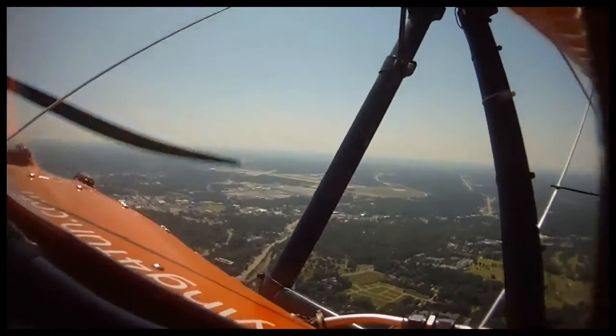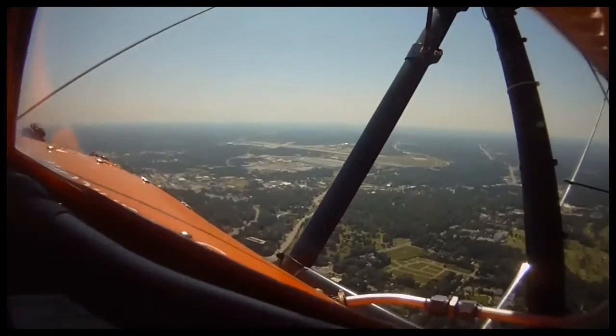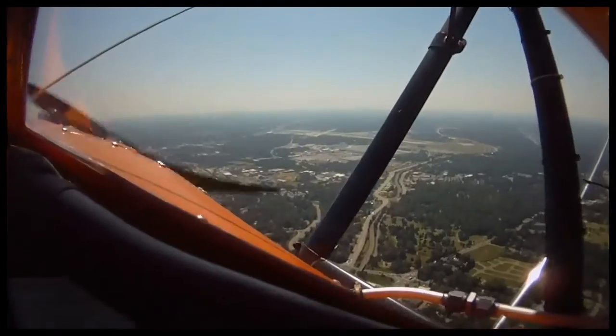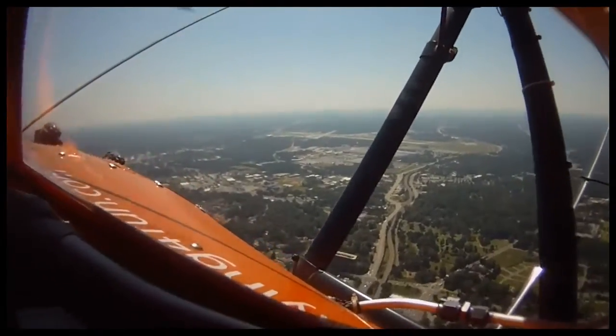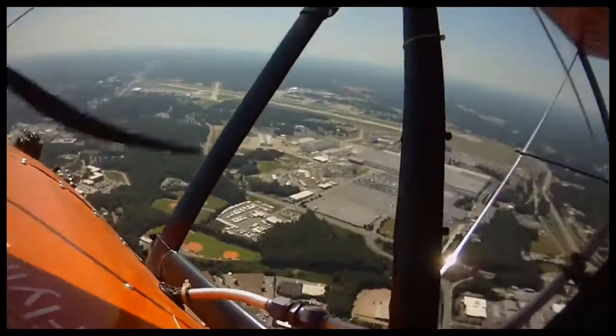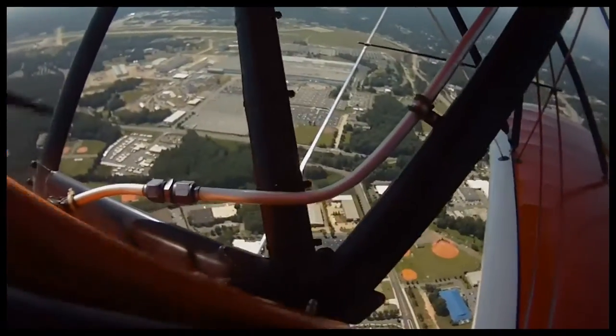Funny oscillations you see from the propeller up there is caused from the video camera taking 60 frames per second and the propeller moving at 1800 revolutions a minute. And it creates kind of a funny looking thing when it comes on film. There's nothing wrong though, that's just the way it shows up.